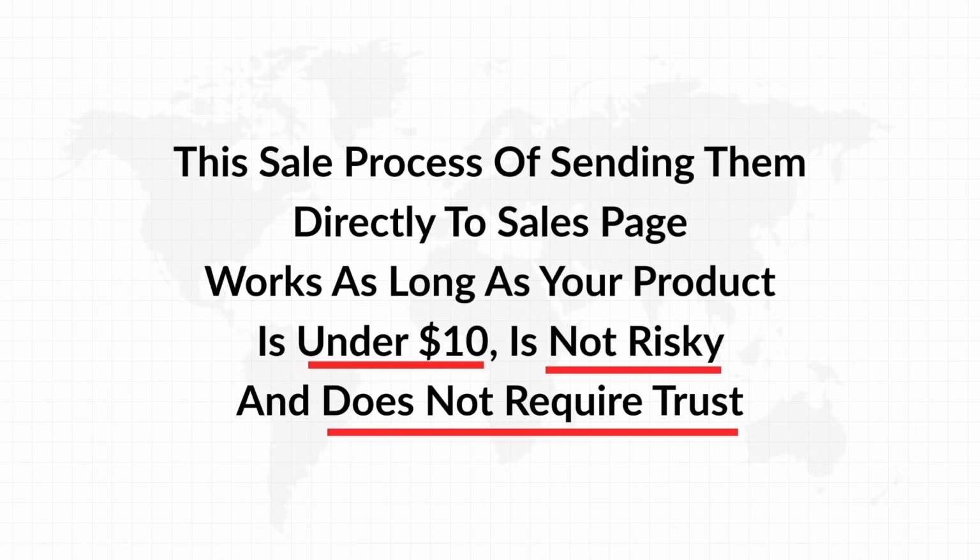Now, this strategy usually works best if your product is under $10, it's not risky, and it does not require trust. Meaning, it has to be more of an impulsive sale. People are not taking a big risk. They're not spending $2,000. They're not committing for the rest of their life, paying you $10 every month, $50 every month. Their life is not exposed. The business is not going to go down if they make one wrong move. So it's not very risky.